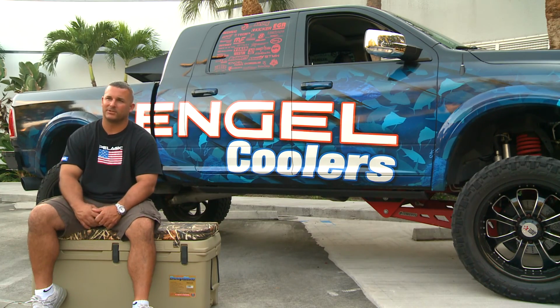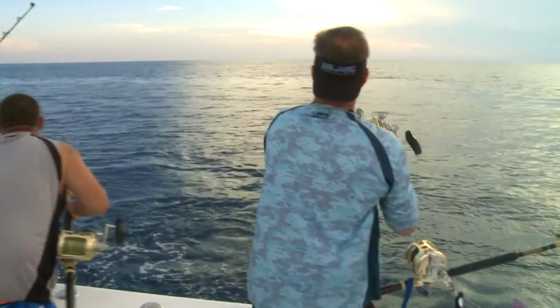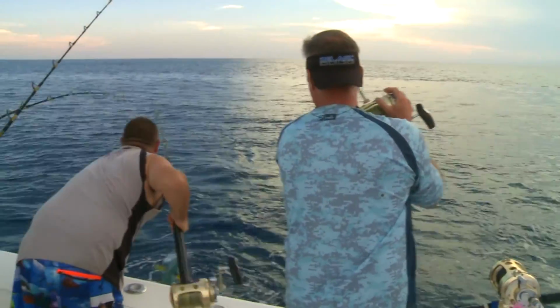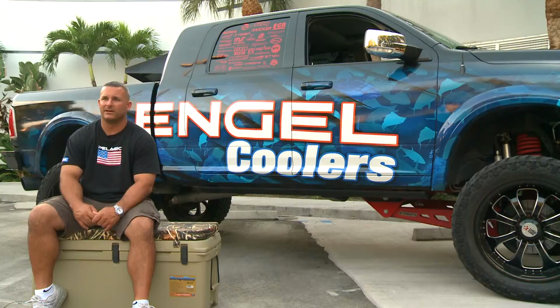Last trip of the season, we were looking for birds. You got to be prepared for anything. Just because you're going over there for tuna primarily, you got to be ready for every other fish. And that's what we did. We went over there, found some birds. They weren't tuna, which is what we were looking for, but we found the big dolphin and filled the box full of mahi.